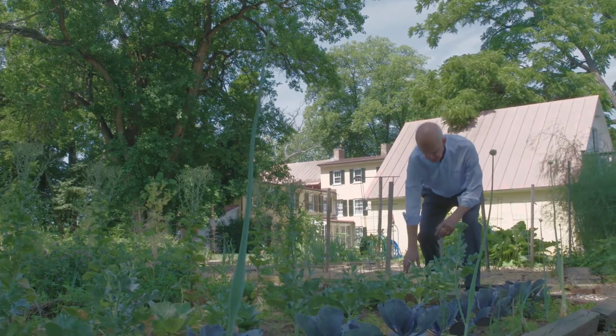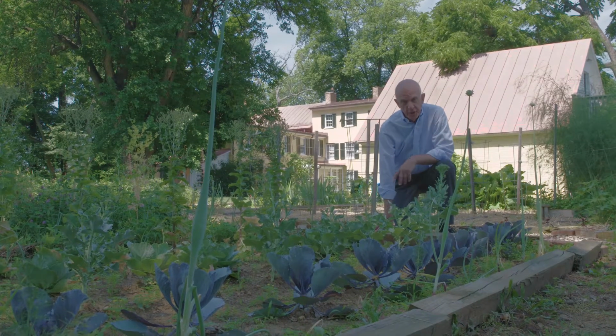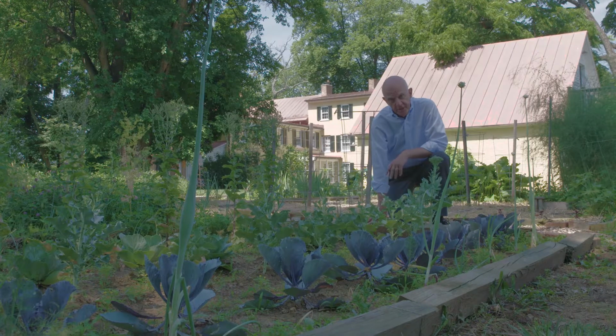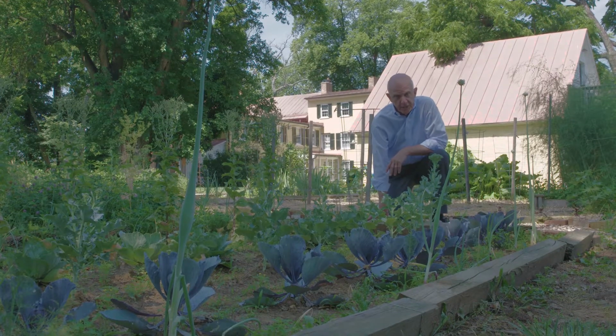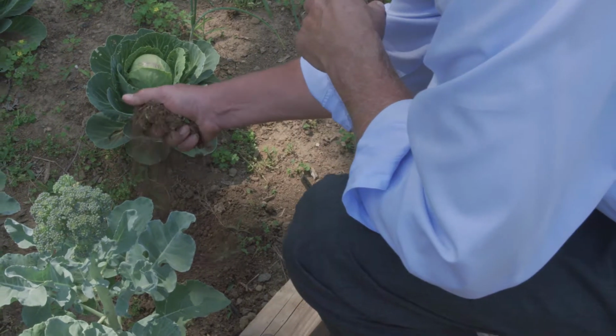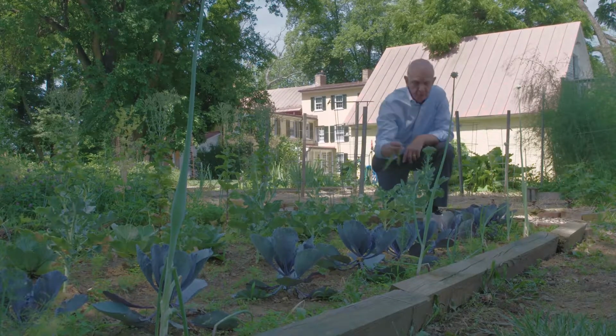Millions of people had victory gardens in World War II. For General Marshall, this was much more than a victory garden. This was a therapy garden, a place where he could escape the pressures of his job. He could come out, he could dig in the soil, plant new seeds, and pull out weeds that threatened his garden.